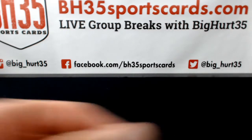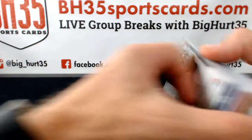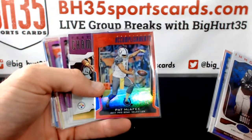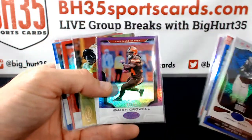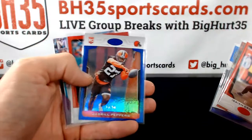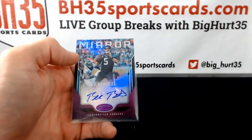Recap it for you. Start with the parallels. Icky Woods /50. Tim Brown /50. Derek Carr /50. /99 Vontaze Burfict. McCaffrey 1/99. Terry Bradshaw 5/10. Khalil Mack 5/10. Isaiah Crowell 1/10. Harrison /25 gold. It's a nice looking card. Crowell /99. Harrison /99. Ray Lewis /50. Peppers /50. Henry /99, 2/5 Howie Long, 6/10 Blake Bortles.